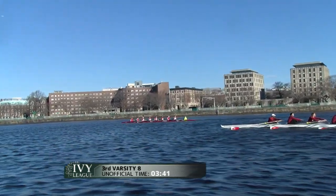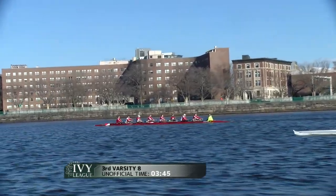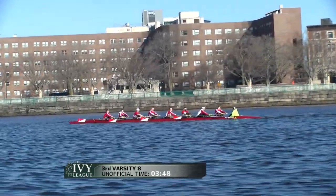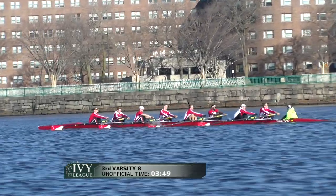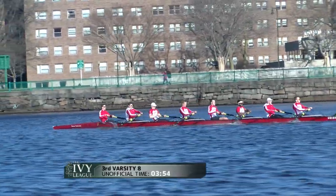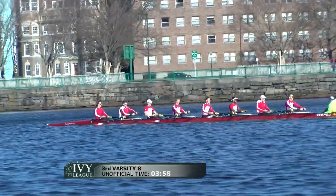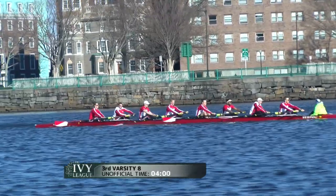Full 8-seat lead for the Crimson as they look to gain open water on Georgetown. Hammering out a solid rhythm here through the first 2/3 of this race. Yeah, Ben Moline here is just driving them on. You know he's asking for more from Matt Podlesak, and Podlesak's the man to deliver.